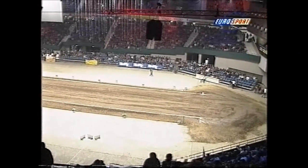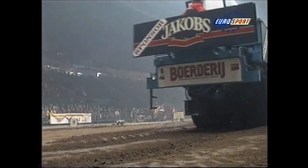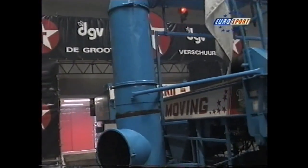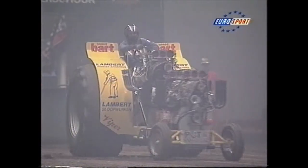Down below, the sledge is moving into place, and if you're not familiar with tractor pulling, the object is to pull this sledge as far down the track as possible. At the same time, a series of gears and pulleys moves a weight from the back of the sledge to the front, making it harder and harder to pull.